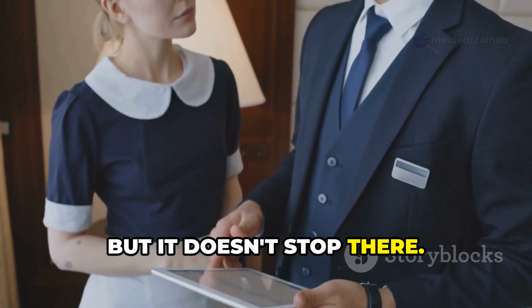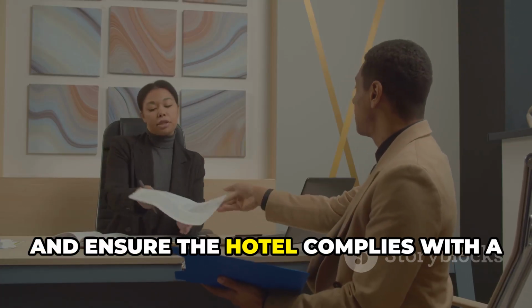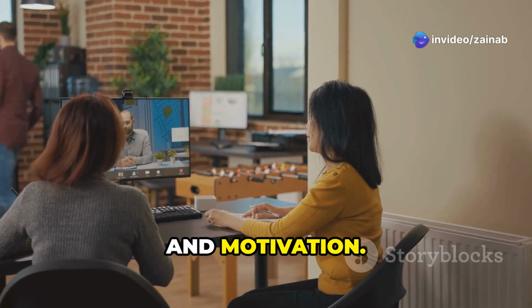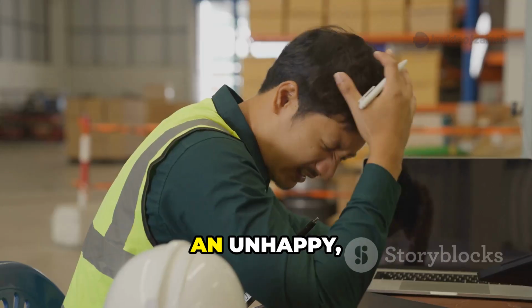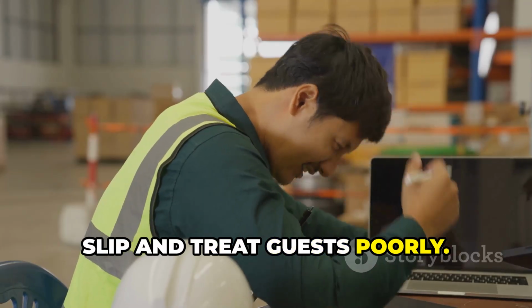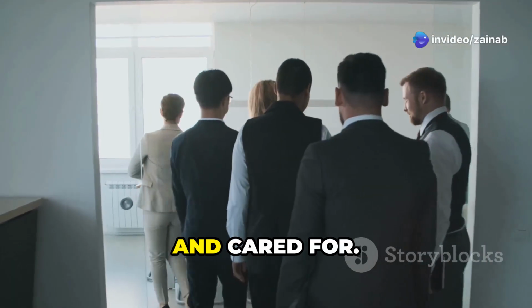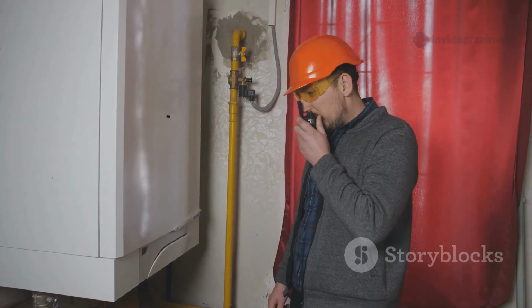But it doesn't stop there. They manage performance reviews, handle disputes, and ensure the hotel complies with a mountain of employment laws. Crucially, they are responsible for staff welfare and motivation. A happy, motivated team provides better service. An unhappy, unappreciated team will let standards slip and treat guests poorly. HR is the glue that holds the staff together, ensuring the team is capable, compliant, and cared for. They build the culture that defines the hotel.